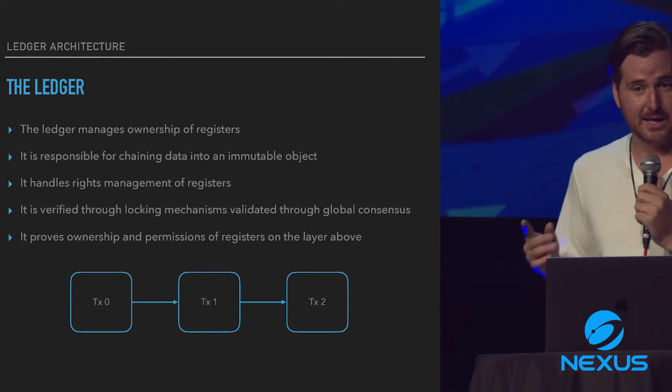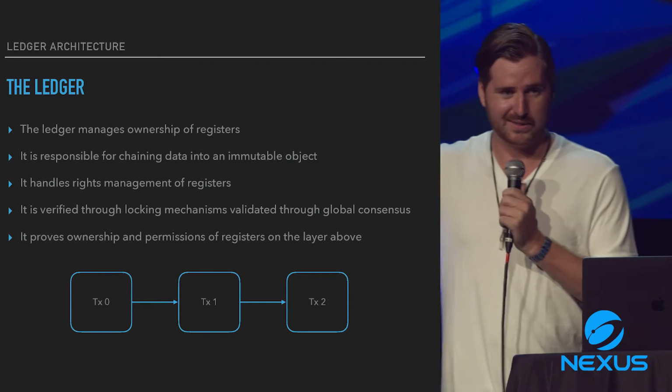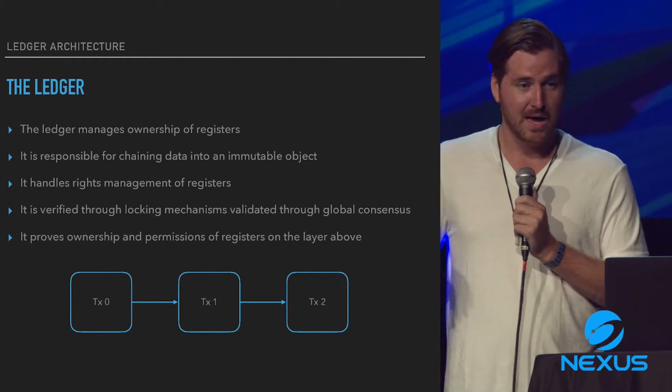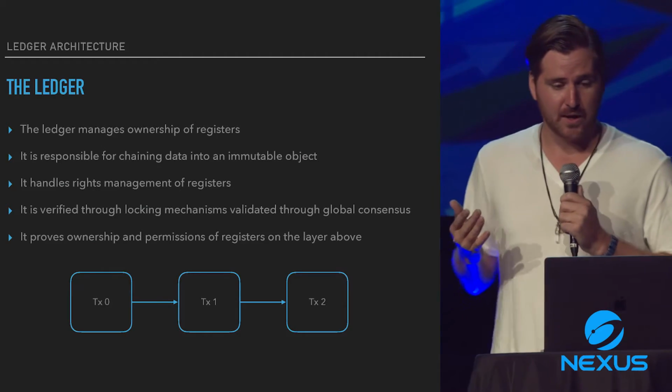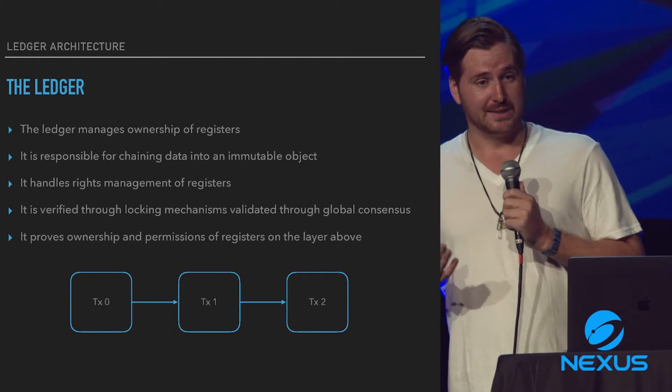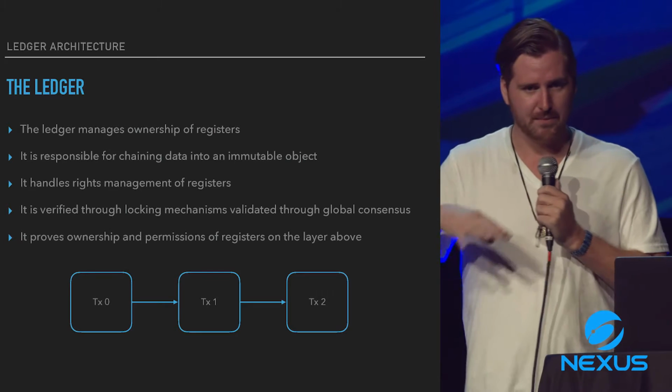It handles rights management of registers, which means if I write this data, I own this data. This is me. I can record whatever I want. I can record my title. I can record my deed. If you don't have some way to prove that ownership or transfer that ownership, the ledger's not really doing its job. So it's verified through the locking mechanism, through global consensus. Think of it as mathematical proofs that more people validate.